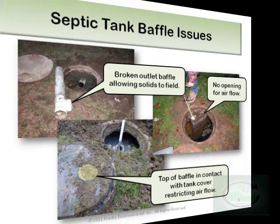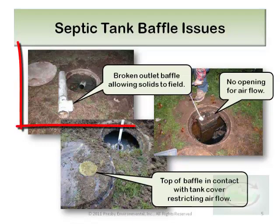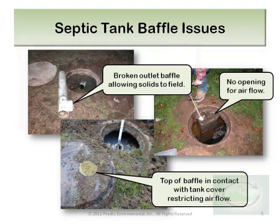Some common problems related to baffles are shown here. We've seen baffles broken completely off, or they were never glued together when installed, resulting in solids having an unobstructed path to the field. Proper inlet and outlet baffles provide a means of keeping the majority of solid material in the tank, and just as important, a means to exhaust waste gases while helping the field to draw air through the soils or low vent.